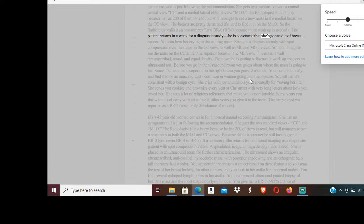She is convinced that she's going to die of breast cancer. You can hear her crying in the waiting room. She gets a diagnostic study with spot compression over the mass on the CC view, as well as ML and MLO views. You do manage to see the mass on the CC, and in the superior breast on the ML view. The mass is well circumscribed, round, and equal density.